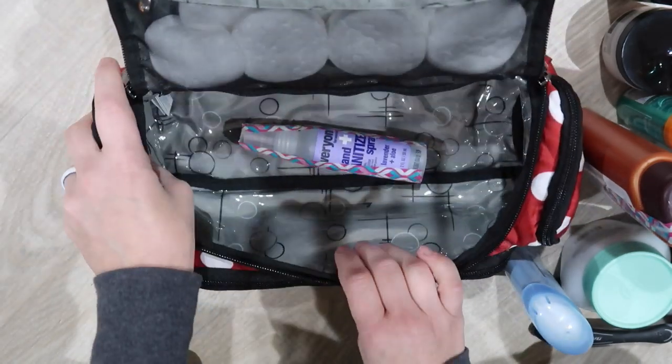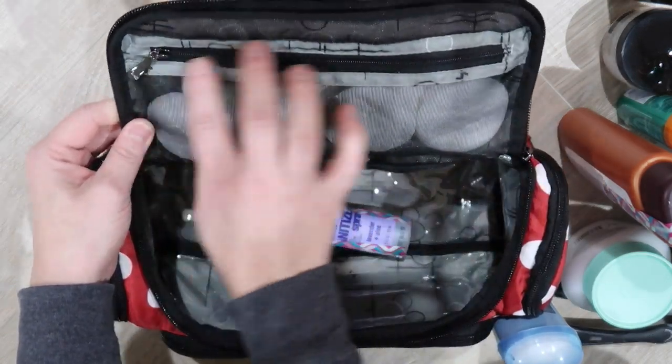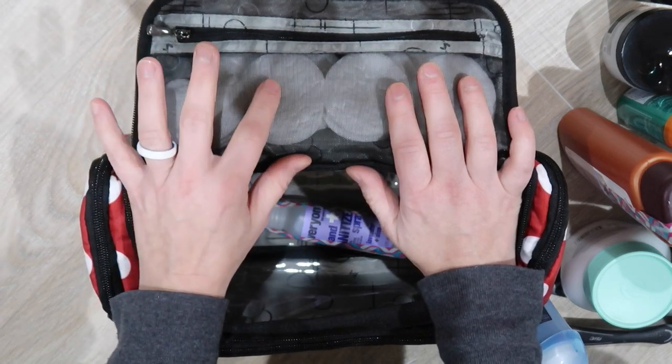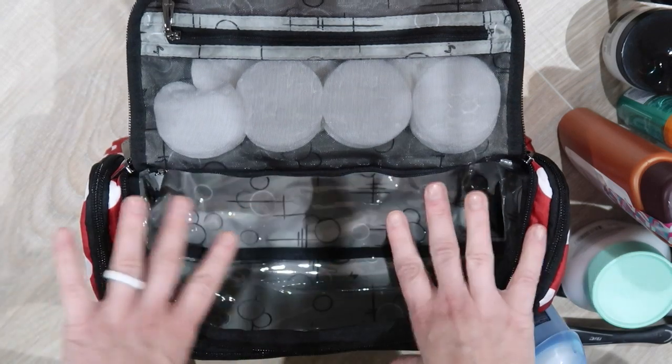And then last but not least, in here, I have my cotton rounds in this little top mesh compartment. And that is what I use with my Thayer's Witch Hazel. So that is what I have in here.